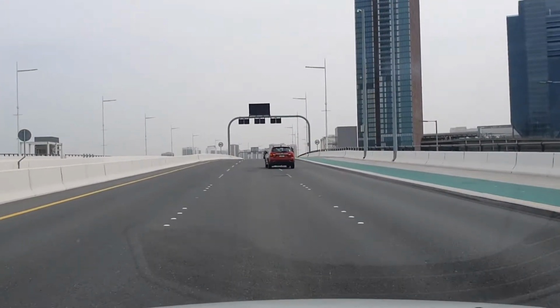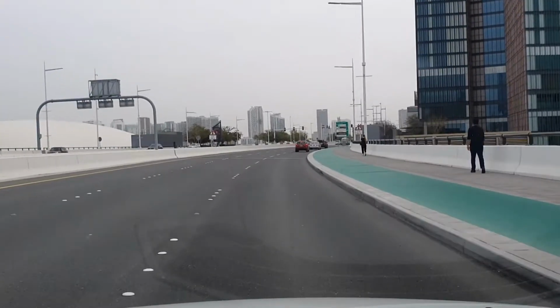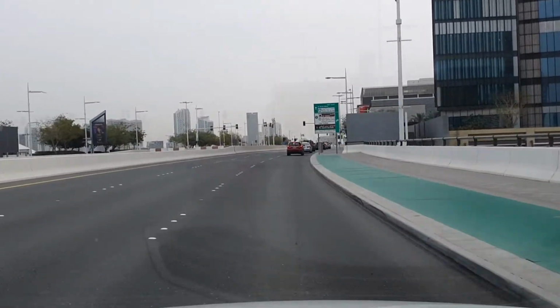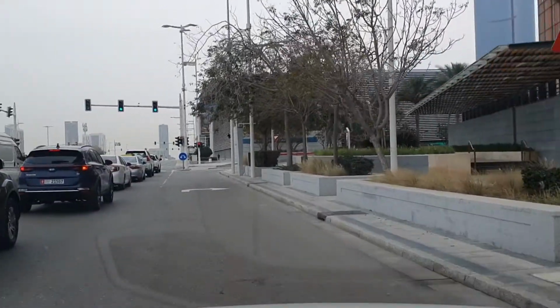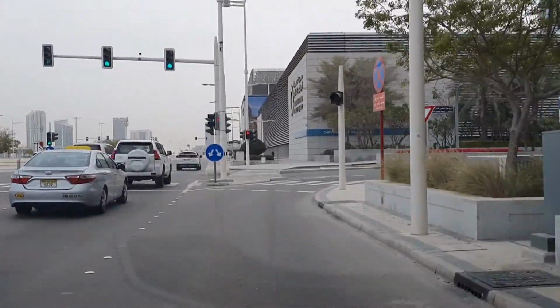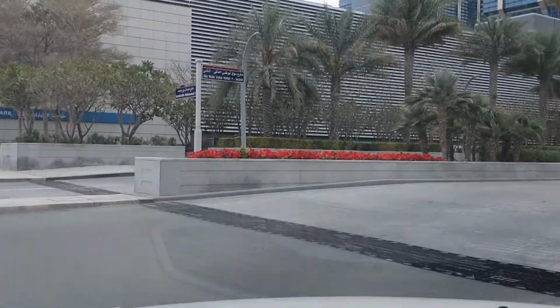Okay, we're arriving at the Four Seasons Hotel, which is on an island in Abu Dhabi. Abu Dhabi is actually built on, I think, 22 different islands. And the hotel is on an island called Al Maria. So we're arriving now and we are going to meet Donna here.